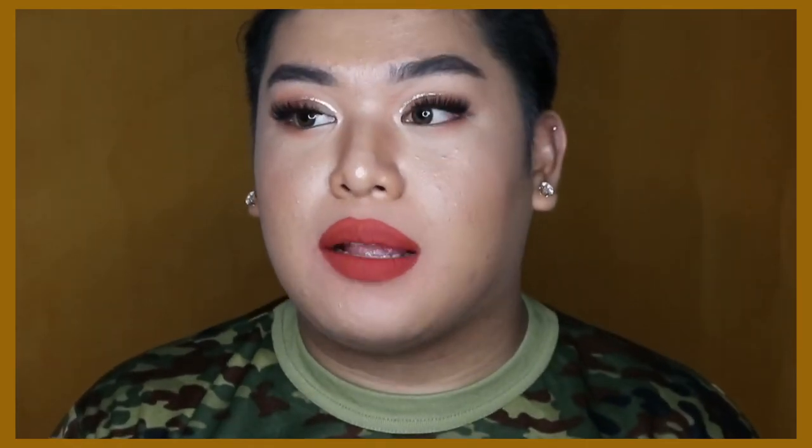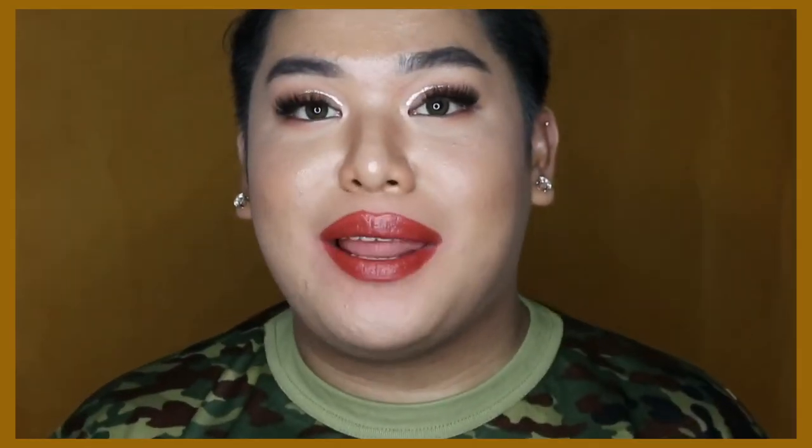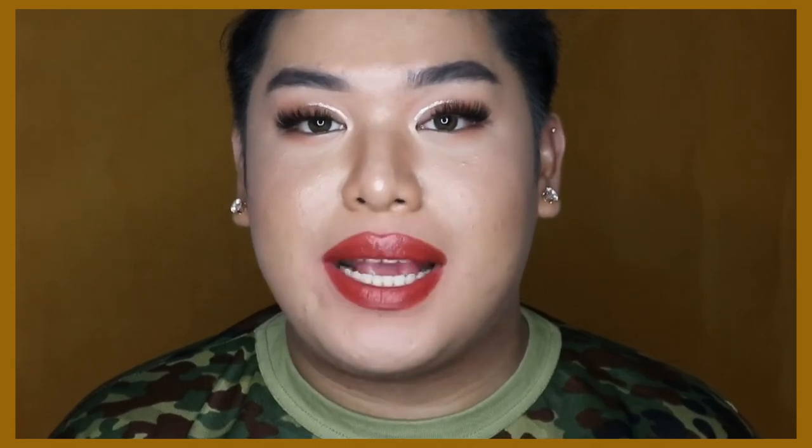Ito nga, bago tayo matapos, I will be topping it off with Lambing para makita natin pag may lipstick. Okay? Ito yung Giggle pag may lip gloss. Di ba, mas maganda yung lip gloss pag may base color ka ng lipstick. So, ito siya.